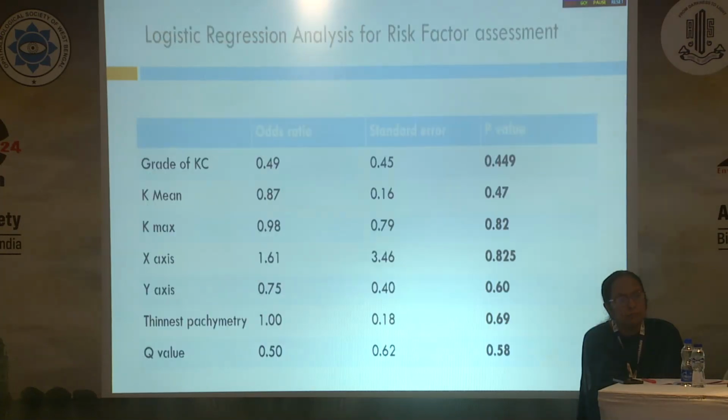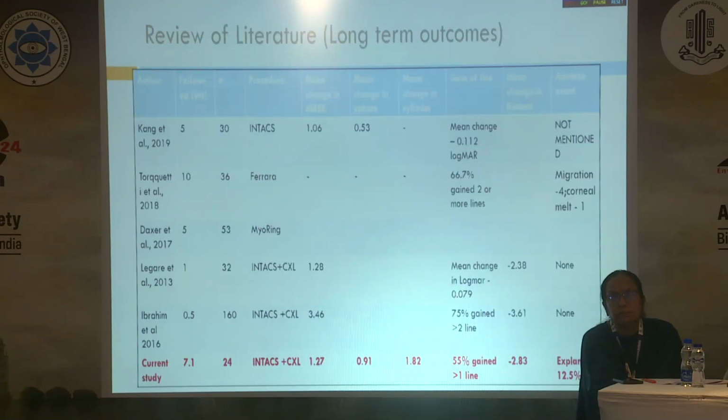So the major complication rate was 12.5%, indicating that a lifelong follow-up is essential in these patients. Also, a logistic regression analysis for risk factors was done. However, none of these risk factors was found to be significant in indicating whether the patient will have a major complication on long-term follow-up.